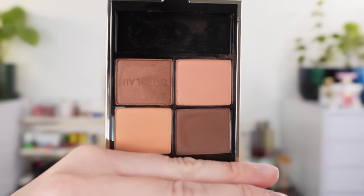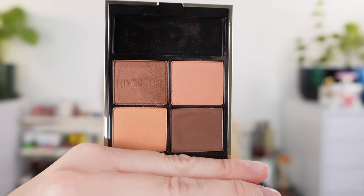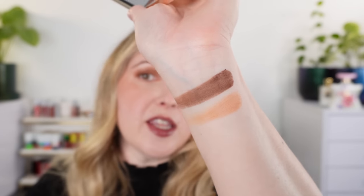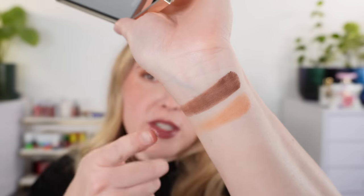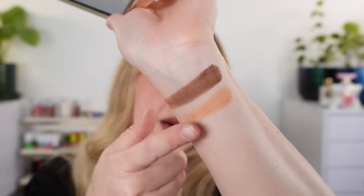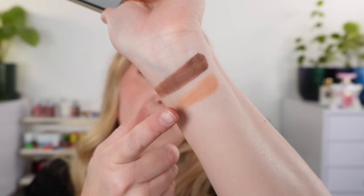So this is 258 Wild Nudes, and these are not the same formula as those that we've been seeing in the newer Guerlain quads. These are the top 2 shades. These are both going to be mattes. You can see that they both lean warm. The first is a deep brown. It's neutral. It leans a little bit warm, but it's a pretty neutral brown. And then we have this warm peachy beige shade.